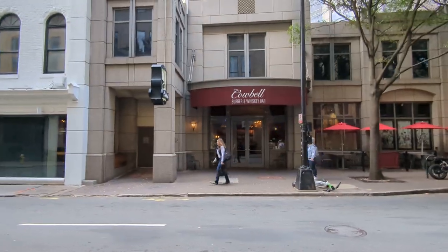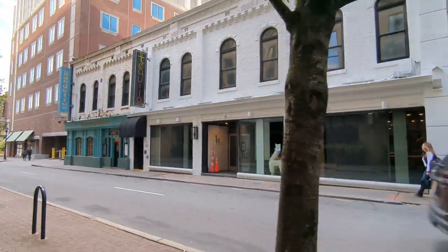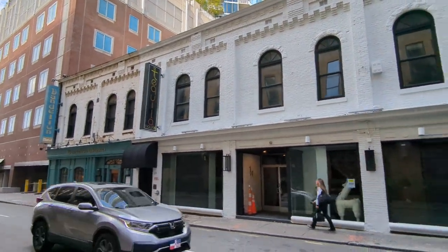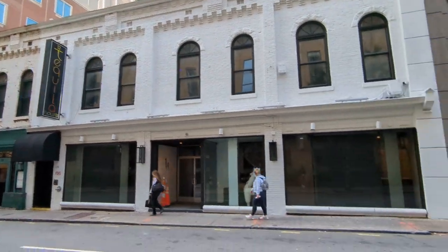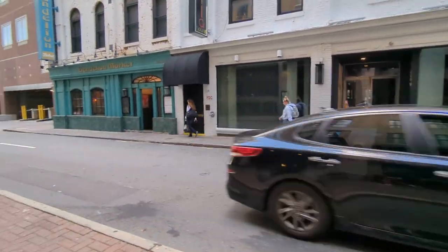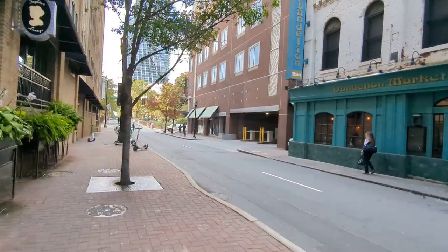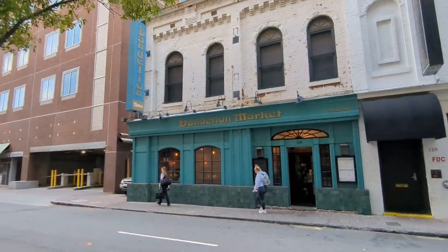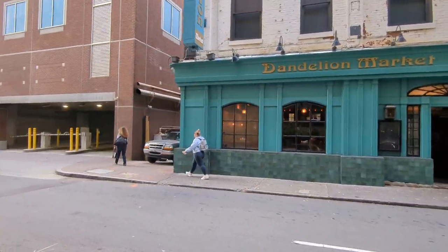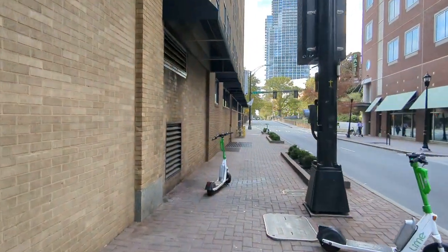There's Cowbell Burger and Whiskey Bar, and then there's Roxbury 90s nightclub or something. Did that shut down? Looks like it's now called Tequila House. Wow, that's really sad. This used to be called the Roxbury, which I thought was cooler than Tequila House. And there's Dandelion Market. I had a friend who worked here. I've heard good things about Dandelion Market too. You can also drink there, but it's more like brunch offerings, mimosas and stuff like that.